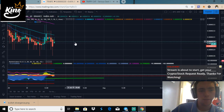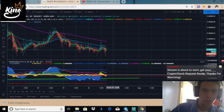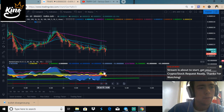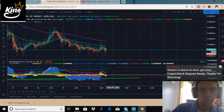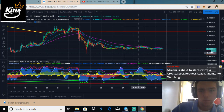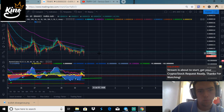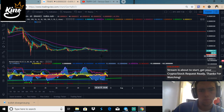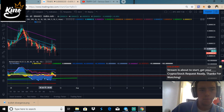Let's look at the more closer time frame. So we're still looking a little neutral. This is still early, but we could be in the beginning stages of starting another possible trigger wave. So yeah, there's Tron for you.